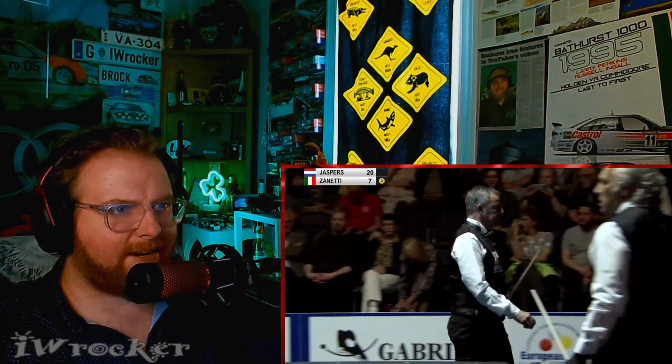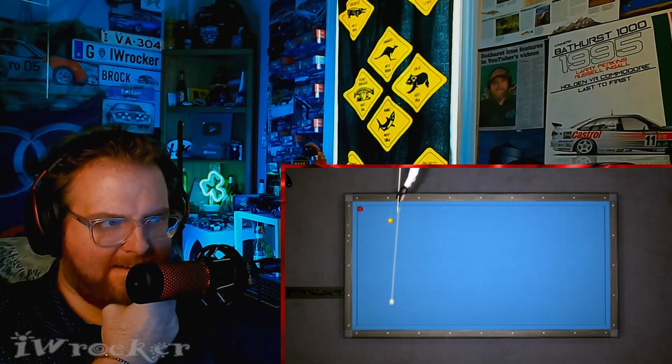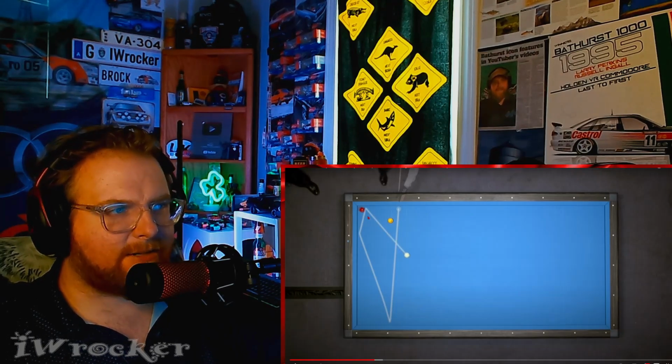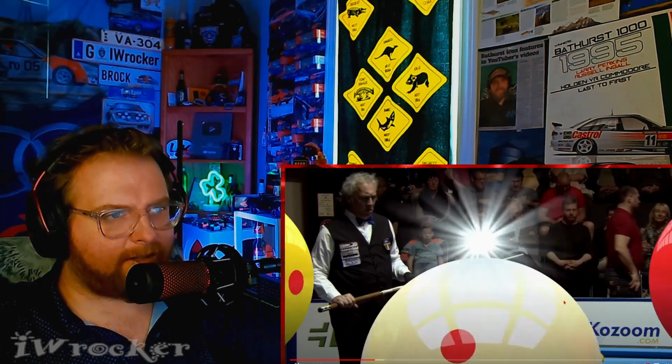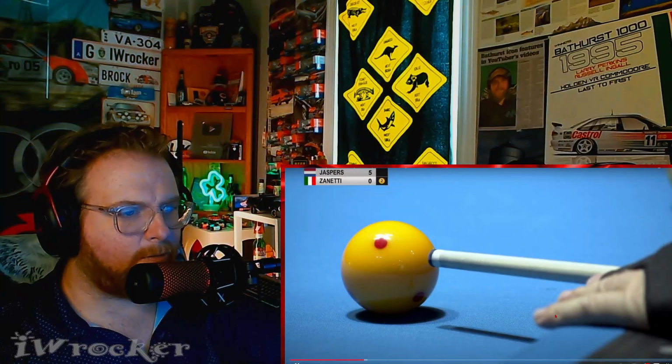So he missed that, right? Because he didn't hit both balls. So he got his 3 cushions. He got his red ball. He did not hit the yellow. Okay. See? It's all clicking now. Let's get one more.